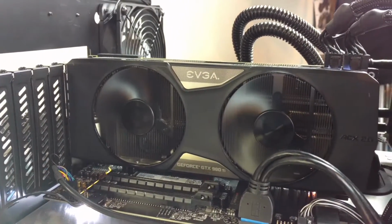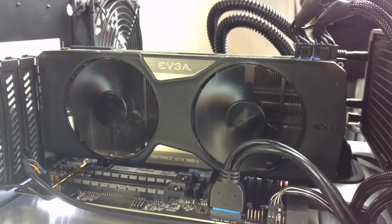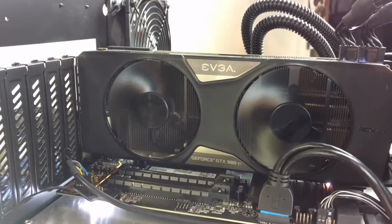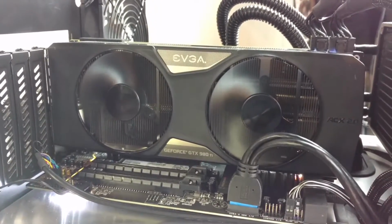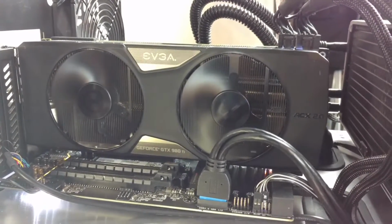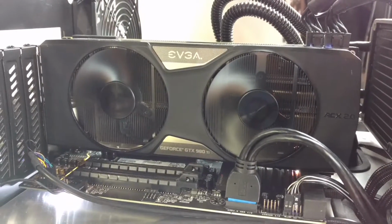So moving on to the EVGA ACX 2.0 cooler. That one idled at 23C, so 4 degrees cooler than the stock reference cooler. And then your load temp would be 53C, so that one would be 14 degrees cooler, so definitely falls in line with the ACX 2.0 claims. So when boosted, it held at the 1329 because it never reached the 66C strap. It actually hit 58 degrees Celsius on full load.